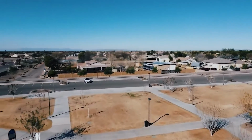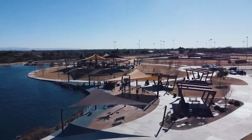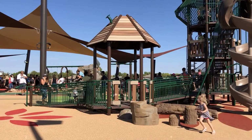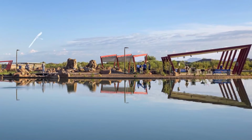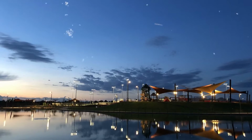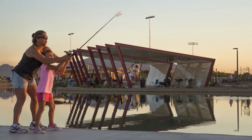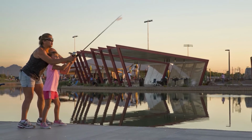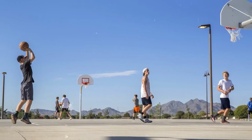Plus, this neighborhood connects directly to Mansel Oasis Park. This park is amazing. It's a huge public park. There's a lake for fishing, a splash pad for those hot summer months and days, a playground, all kinds of sport fields. A lot of the kids will play soccer and football here. There's a skate park, basketball court. I can go on and on.